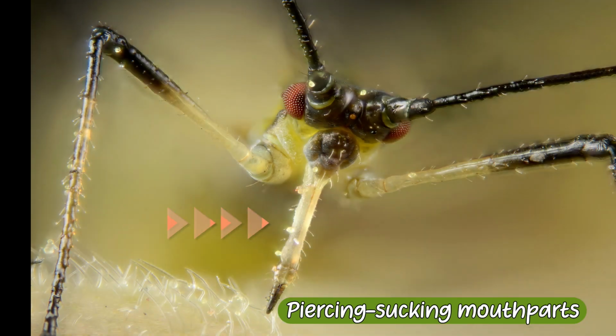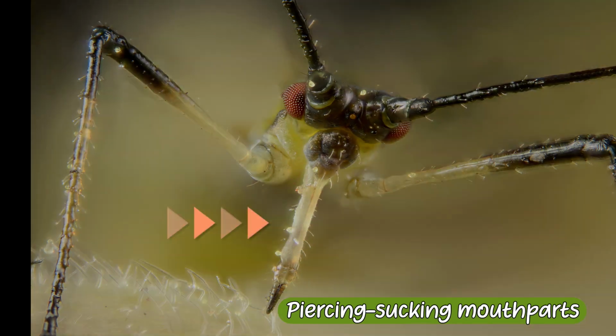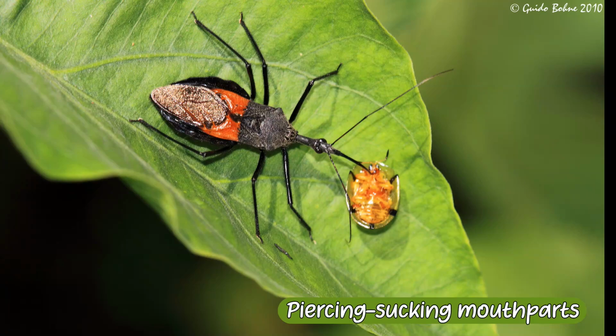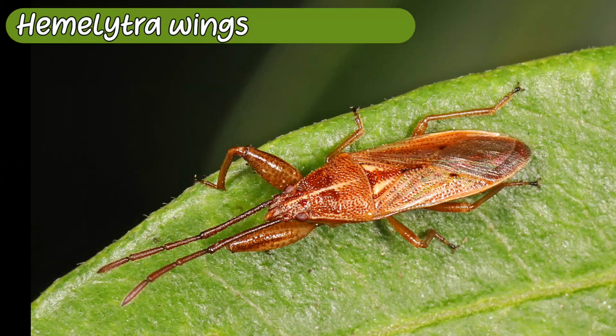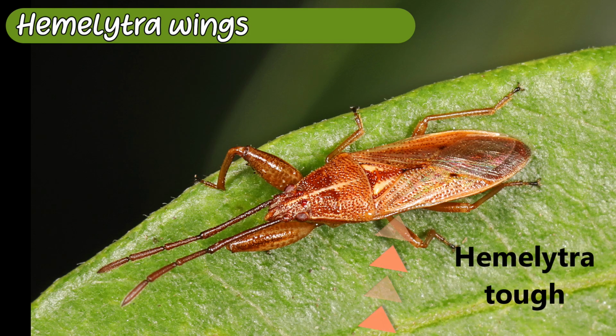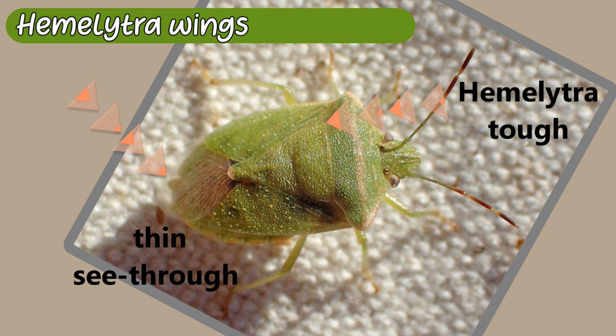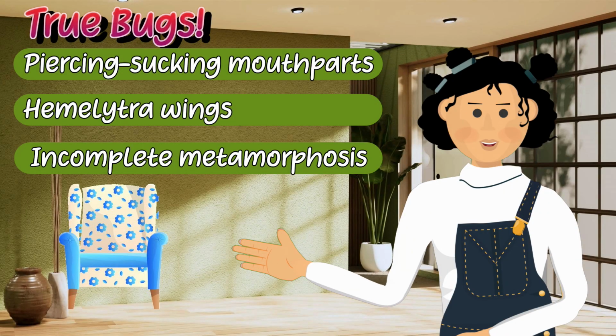Piercing, sucking mouth parts. Instead of chewing, true bugs use their straw-like mouth, called their proboscis, to sip sweet plant juices. Or maybe an insect, sort of an insect smoothie. Next, the Hemielytra wings. Most true bugs have 2 pair of wings. Their forewings, the ones closest to the head, are called Hemielytra. These wings are special because the top half is tough and leathery, while the bottom half is thin, flexible, and see-through.